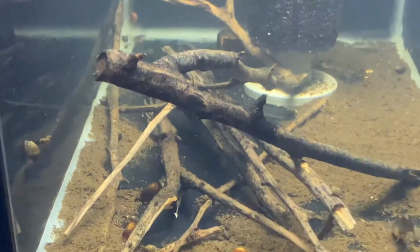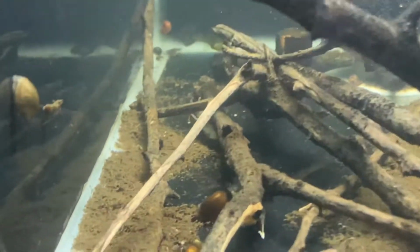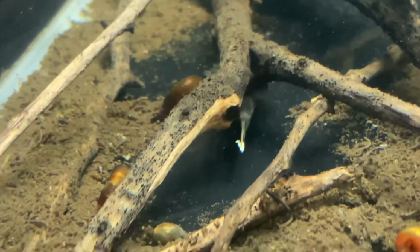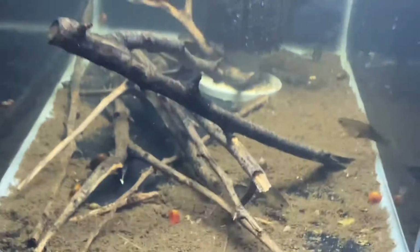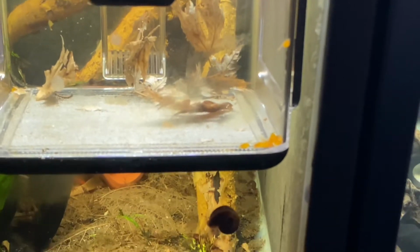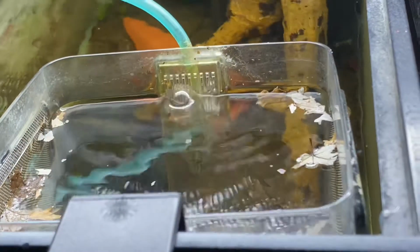And there's some L182 plecos in here somewhere. Usually they're hiding in the stick pile. Maybe at the bottom. I see a tail right there, so there's one in there. Probably add some more sticks and just use this as a stick tank. That'd look pretty cool. Here's some blue eye, couple day old plecos in the breeder box, and it just trickles in itself.